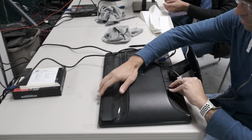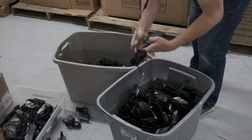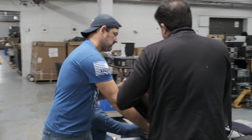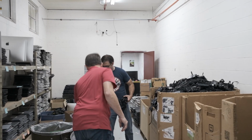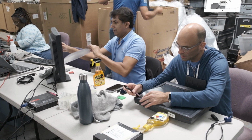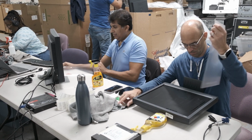Frequently, we test keyboards and monitors. We also might be taking apart laptops, anything that we can do to get more value for the equipment we have and to prepare equipment for our recipients. You will choose a task and enjoy usually about a two-hour duration of volunteer time.